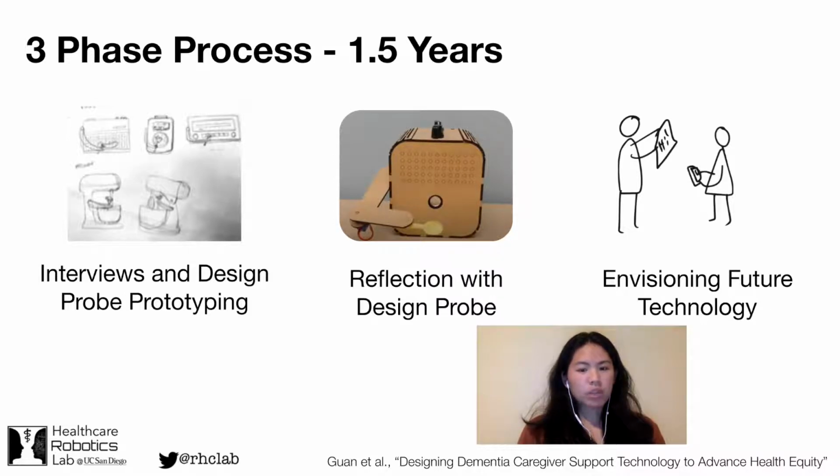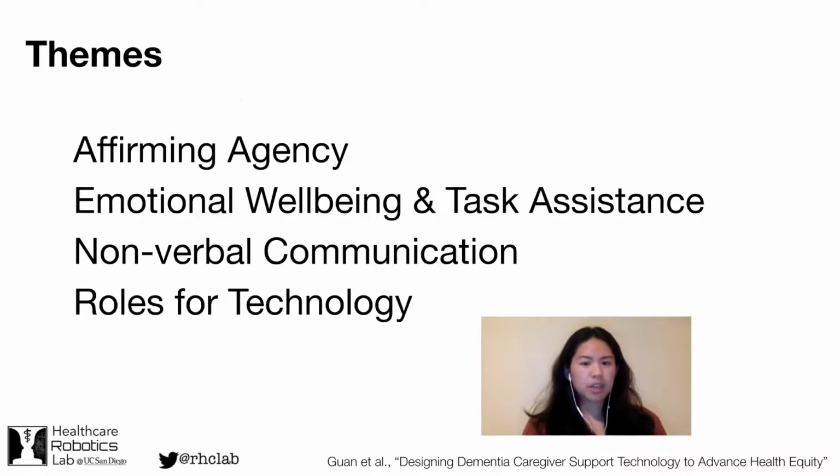From our prior work, we knew that meal times can be very difficult, as people with dementia may need repeated reminders or assistance to eat. With this as our initial problem space, we iterated on designs and finally settled on a radio design probe intended to help during meals. It plays music to incorporate music therapy, has a robotic arm to mimic an eating motion, and resembles the familiar radio design. We used this probe in our later two stages of research to get participants to reflect on their care practice and then envision future technology. We conducted a thematic analysis of our data, which yielded 4 themes, which I'll briefly introduce.